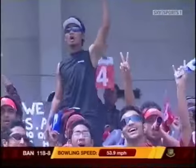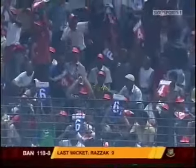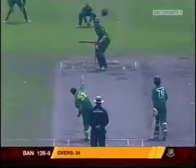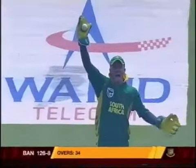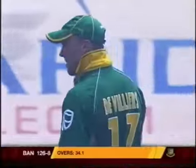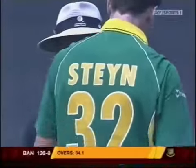It's taken the aerial route. Mid-on was inside, the shot was on. There's always huge danger attached to it. The ball does turn. This time Mortaza makes good contact. Good start, good start. I'll tell you what, I didn't hear the sound. Neither did Aleem Dar.